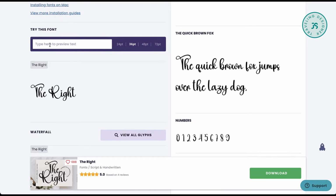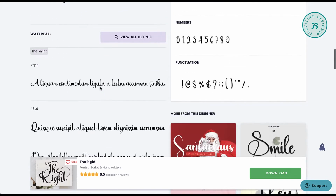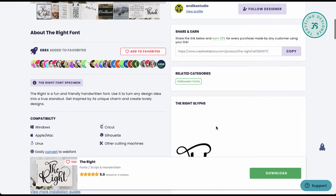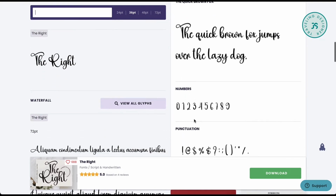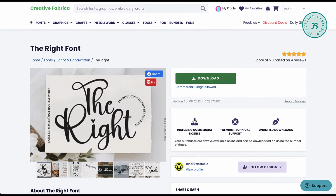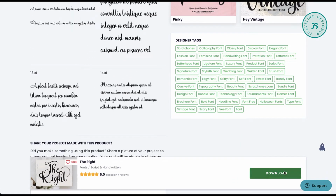And you can also try out this font by just typing the text right here. And as you can see, they have all the types or the glyphs, even the glyphs, they have it figured out over here. So if you're interested in this font, you just click download here. Or if you're already down below, you can just click this download green button right there.